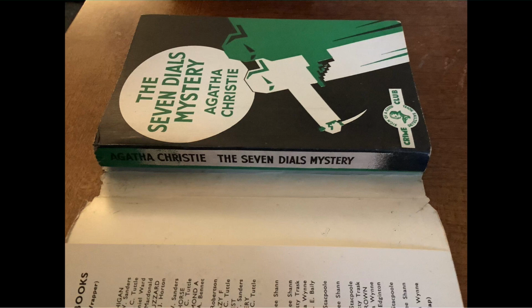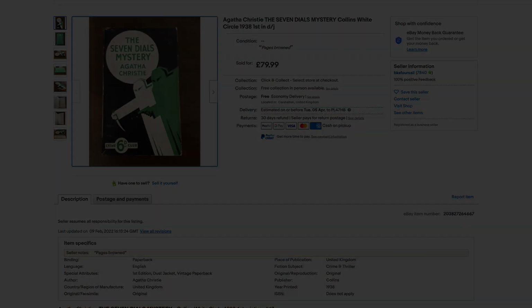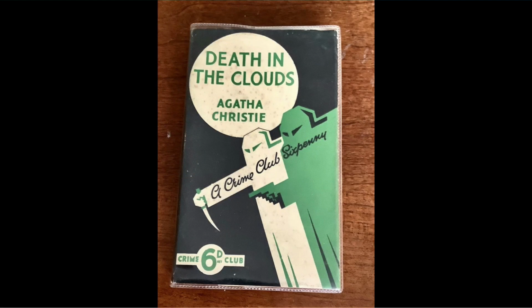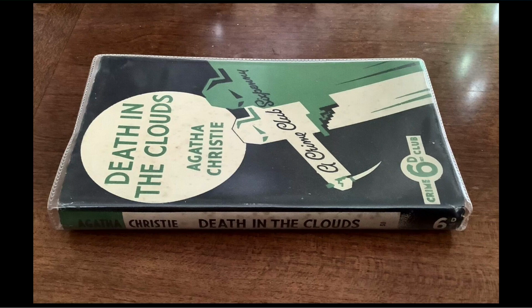These are hard to find in nice nick. Look at that one, it's minter. 80 quid that went for. Here's another one, similar thing, Death in the Clouds, Agatha Christie. I think I got this one.